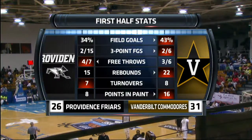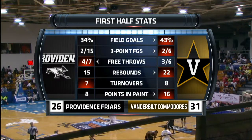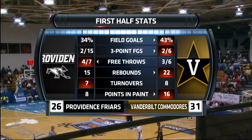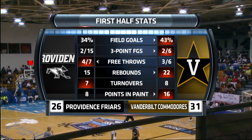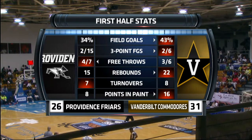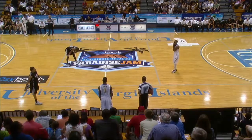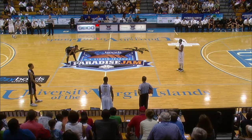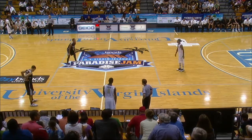Well, looking at the stats, we mentioned the rebounding, 22 to 15, but look at the three-point shooting for the Providence Friars. 2 of 15, a lot of turnovers, but as we talked about, Commodores 16 points in the paint, and keep in mind how well they played defensively. Vanderbilt was a team coming in at the bottom of the SEC in scoring defense and field goal percentage defense, and last in steals, but we'll see if they can carry over what we saw in the first half.